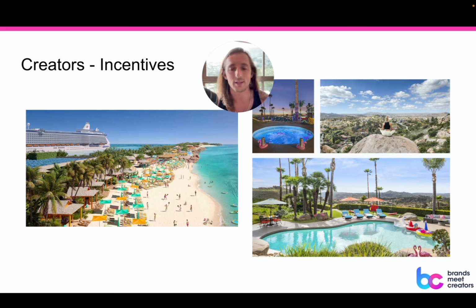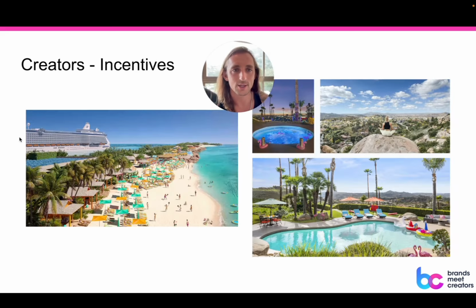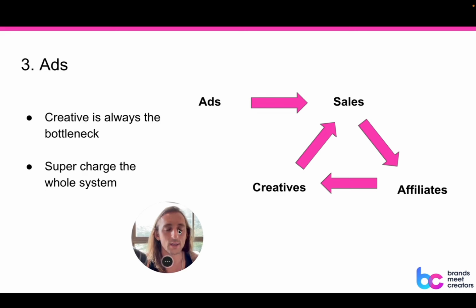Cool prizes, things to really make a competition out of it. And that just is going to get creators to want to promote the products more, and ultimately get results that are looking like this on TikTok Shop. Now, we've talked through the product, we've talked through the creators. The final step I want to talk through is going to be the ads side of things.